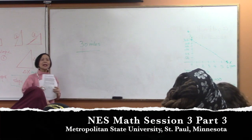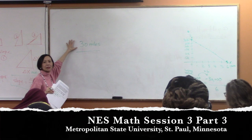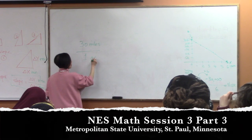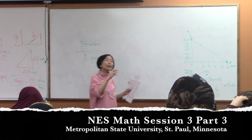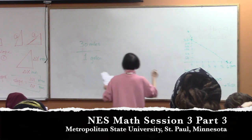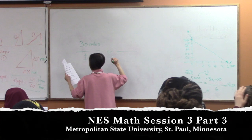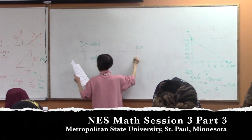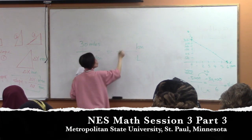Now, when I say 30 miles per gallon, what would I put at the bottom? 30 miles at the top and 1 gallon at the bottom, okay? And you will not hear me talk a lot about scaling, so you can do cross multiply, but the scaling is conceptually what you're doing, okay? So you want to make it into what? Kilometers over liters. Okay, so we don't know what those numbers are.